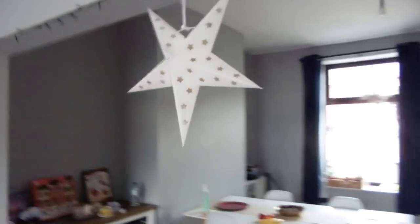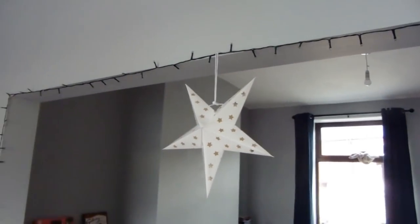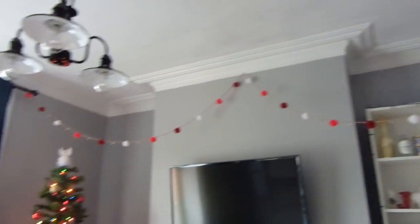I also hung this star, which I got from my auntie last year. We hung up my pom-pom garland I made last year again, and of course we put all of the lights around the whole entire room. So it's gone up and over the door, up and over the archway, up and over this unit, and then up through the garland, back down, past the tree, and then up and also around this window as well.